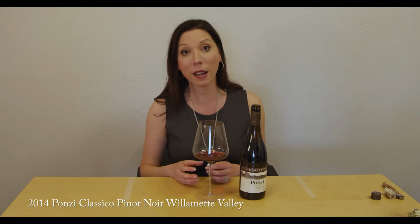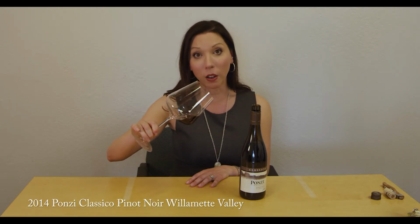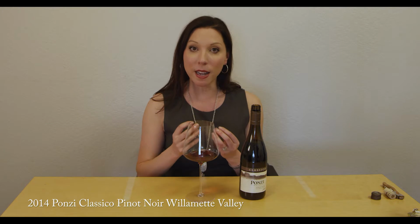is a variety that has low tannin. So you can actually almost tell that just by looking at the color. So this is not a deeply pigmented color. I could read right through this if I needed to. And that's because it has those lower tannins.